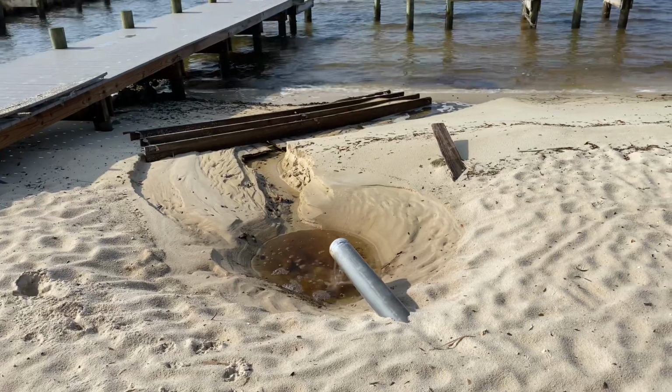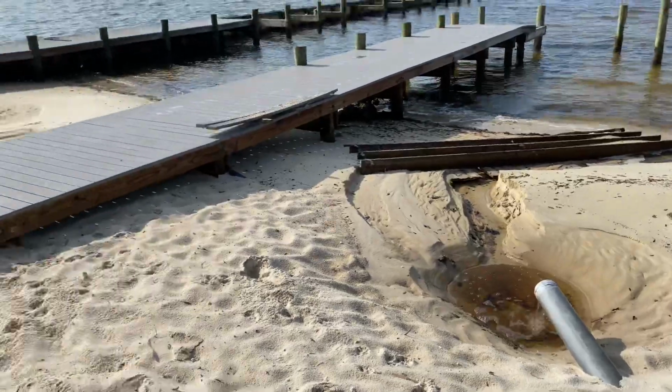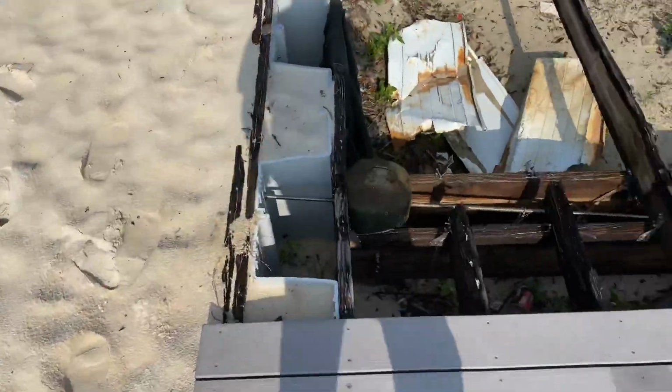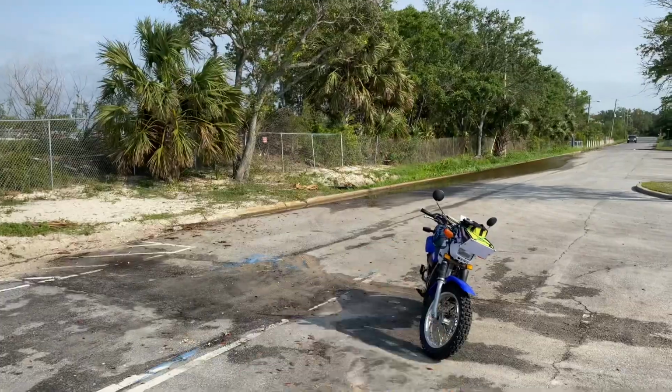And the culvert, or the pipe, that drains the parking lot at the Sanders Beach boat ramp. You can see it's pouring out right there, and it comes out, looks like, based on the angle, and goes right over to the end of the ditch.